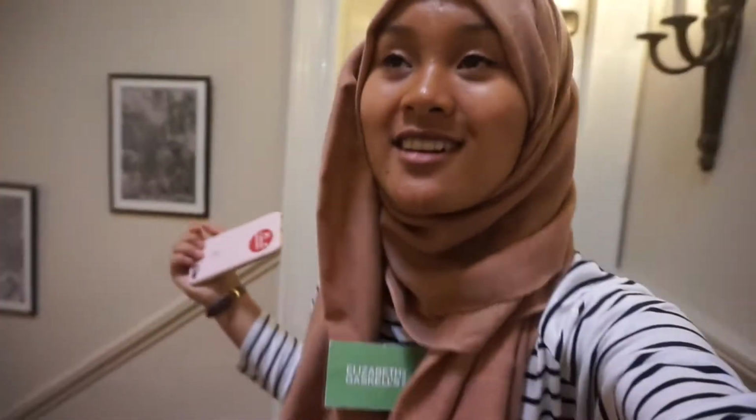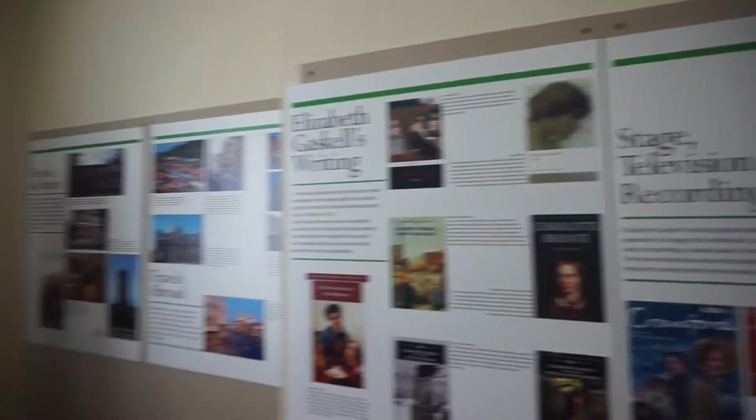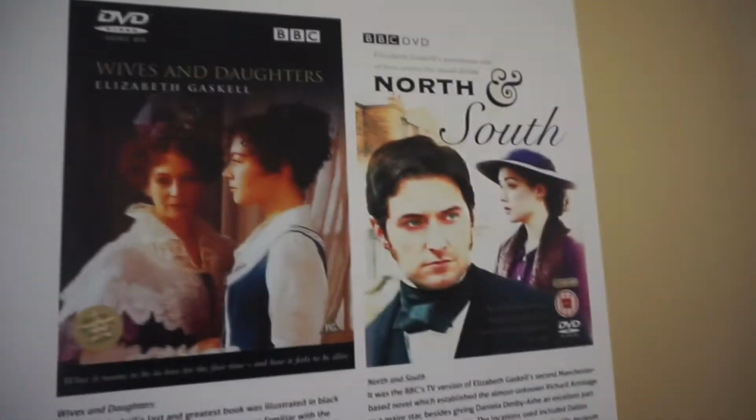Going up the stairs. Got loads of pictures. And then we'll just go to the exhibition room. There's me. This is the exhibition room. There's some info on the house. And also, this is my favourite board. Wives and Daughters, North and South, Cranford. Love it.